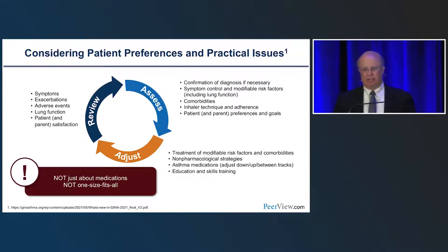back a little bit to basics and remind ourselves about this GINA circle of review, assess, and adjust. Because none of this stuff occurs in a vacuum, and none of this is a one-time, you're done type of process. We always want to keep spinning this wheel and going around these three approaches because things change over time. Patients change over time. And we need to be cognizant of that. We need to readjust, reassess, and figure out if we're making a difference with any of the maneuvers we make.